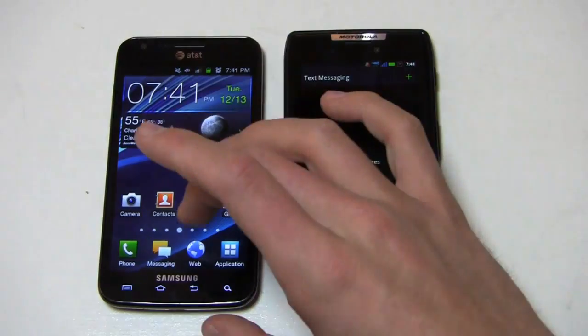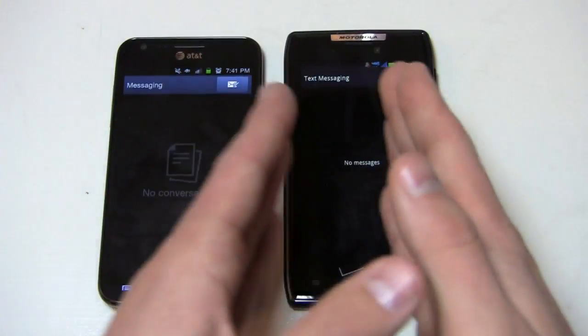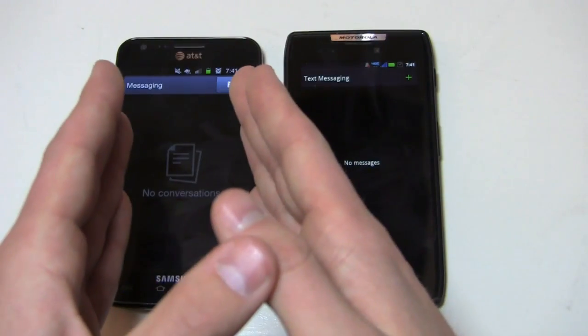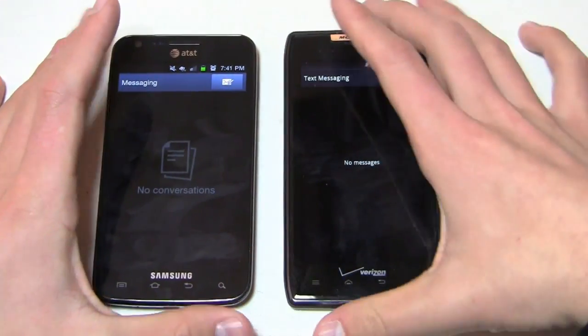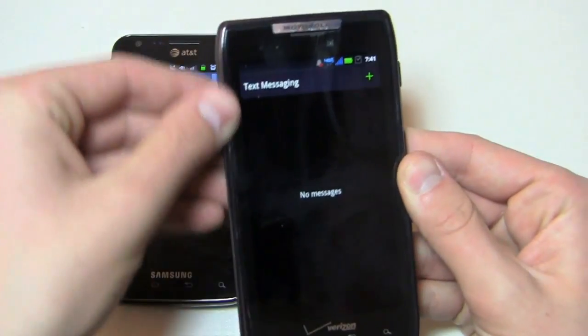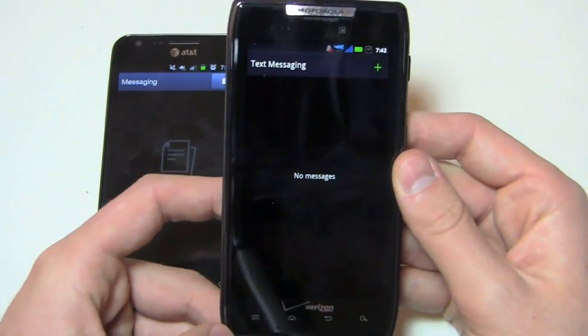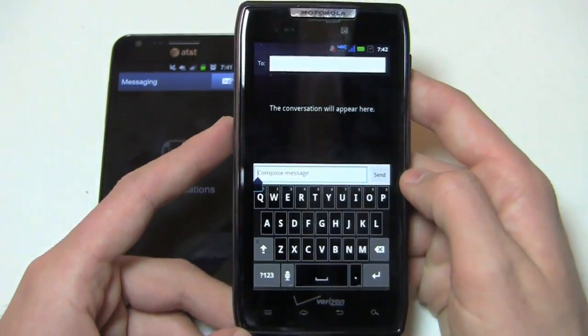So to show you text messaging, and it's going to be pretty similar on both of these devices, but you'll see the interface differences here between Samsung and Motorola, and you get a little bit of a bigger display over here. You get 4.5 inches as opposed to 4.3 inches. And one thing I've really noticed about the RAZR, the more that I've used it, there's a lot of screen real estate on this, or a lot of just dead space on the side, a lot of plastic that's just really not being utilized.